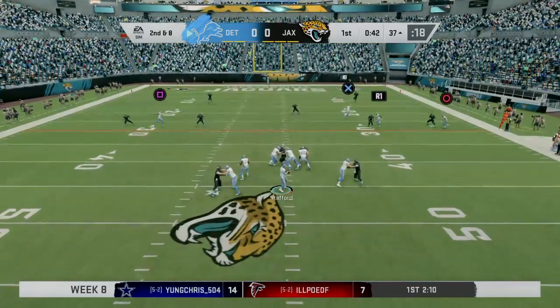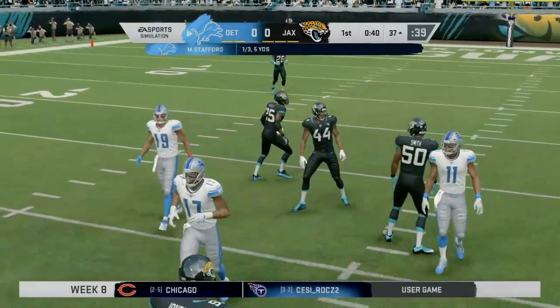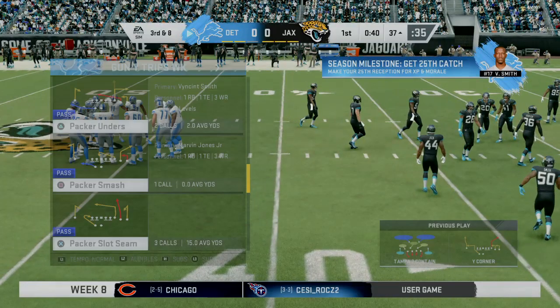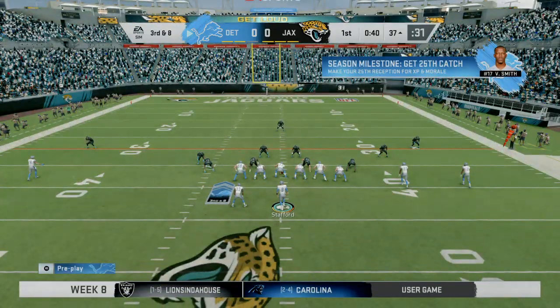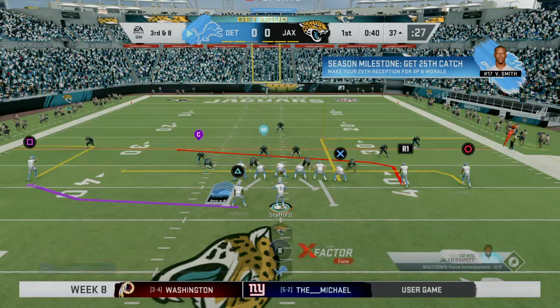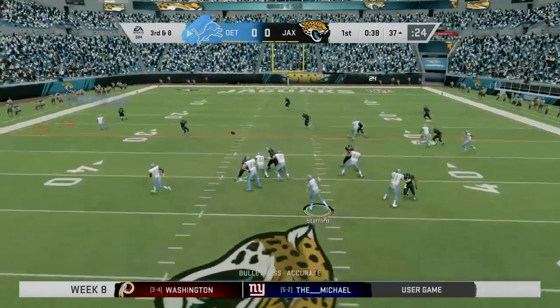Throwing on 2nd and 8. Stafford throwing over the middle, but it's incomplete. The linebacker, Myles Jack, able to knock that one away. Myles Jack can just flat out cover. Doesn't matter who's out there, and he can do it really well in man. How about what he just did there in zone, though? Eyes in the right place, saw where the ball was going, reacted appropriately, and knocked it away.